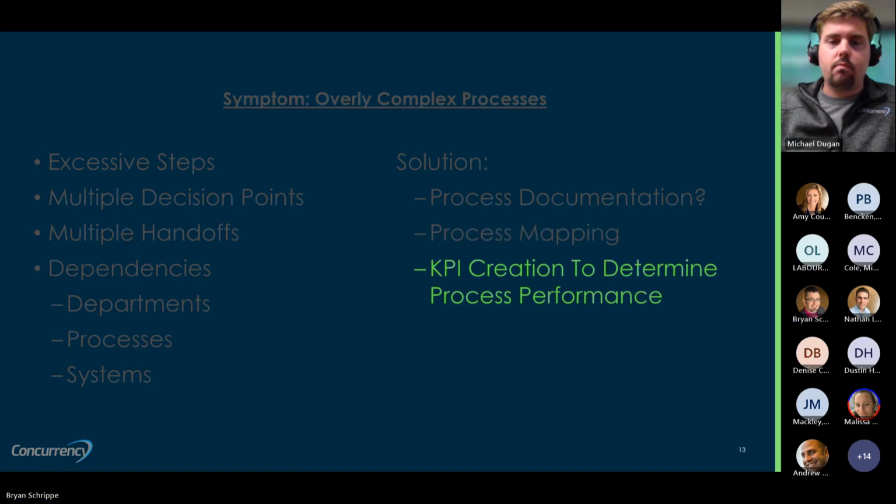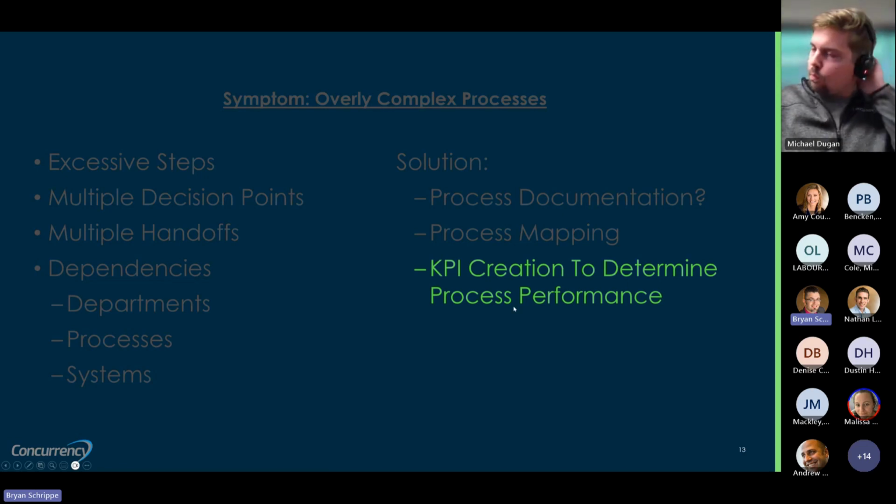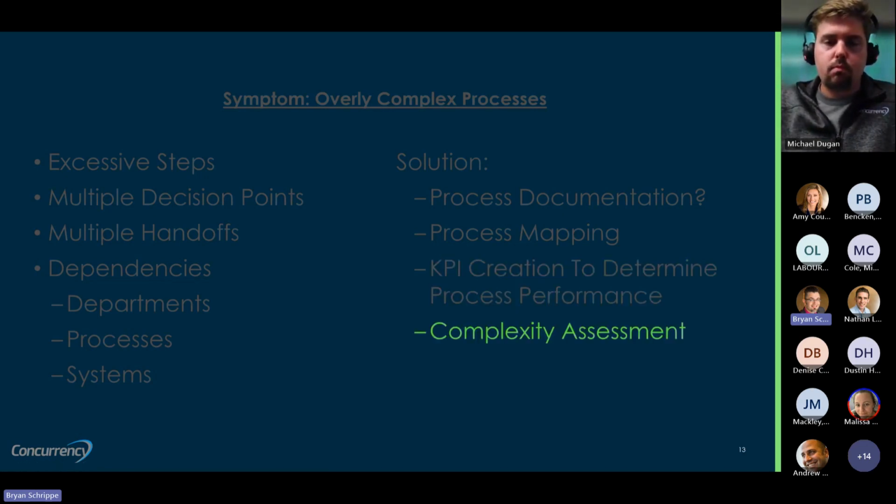Developing a KPI to establish how that process is performing. Maybe it's understanding what the percentage is between each step, or maybe what the completion is between approval and completion. Understanding an extremely complex process from an efficiency standpoint is pretty important, and determining KPIs to leverage against that is, again, something you should take advantage of.